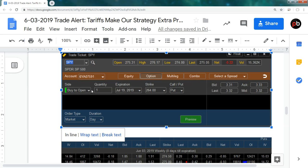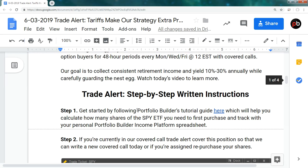So it's great insurance, it's cheap, and pretty soon we will actually extend this date, cover any position we have on it for a profit, and then push out to August. So that's where we're looking at in today's trade alert.